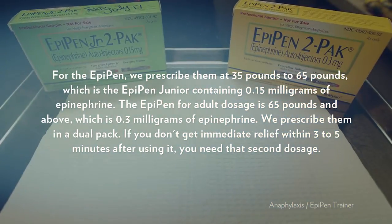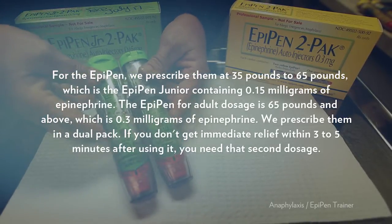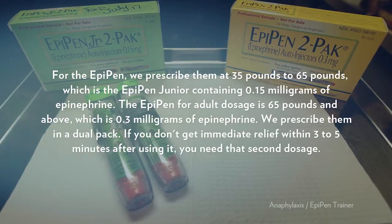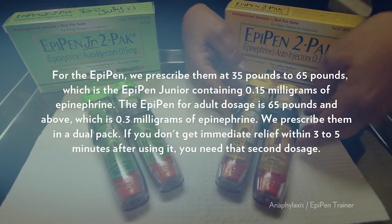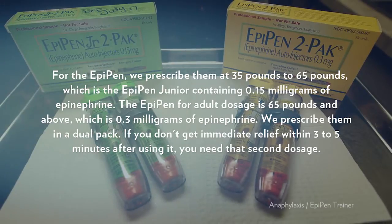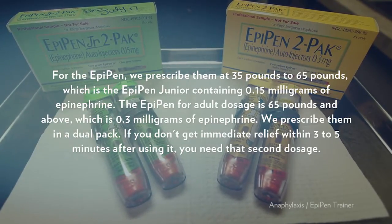For the EpiPen, we prescribe them at 35 pounds to 65 pounds, which is the EpiPen Junior containing 0.15 milligrams of epinephrine. The EpiPen for adult dosage is 65 pounds and above, which is 0.3 milligrams of epinephrine. We prescribe them in a dual pack. If you don't get immediate relief within 3 to 5 minutes after using it, you need that second dosage.